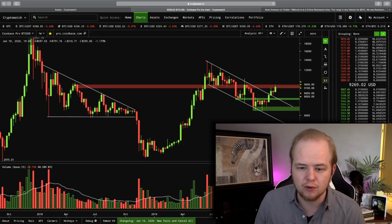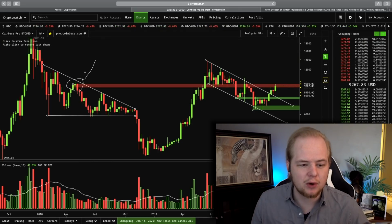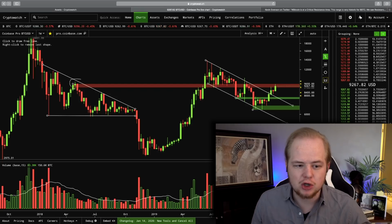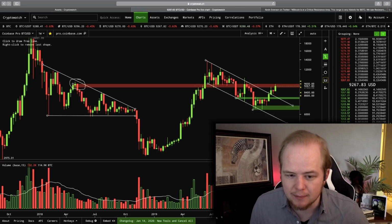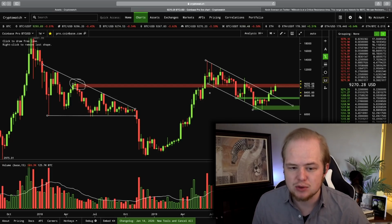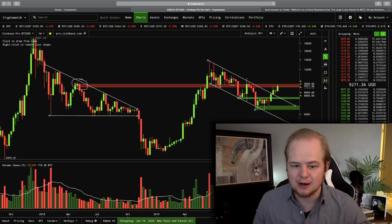So Bitcoin overall is sitting in a pretty interesting spot. In between 9,600 and 9,100 was a major resistance zone back in 2018. So keep that in mind. We do have historic resistance at the price level that we're at now. And if you take a look at the descending triangle area, this major support zone was also ranging in between 9,100 and 9,600. And that is where we found most of our support for the descending triangle pattern. So keep that in mind as well. We have two major resistance and support areas.